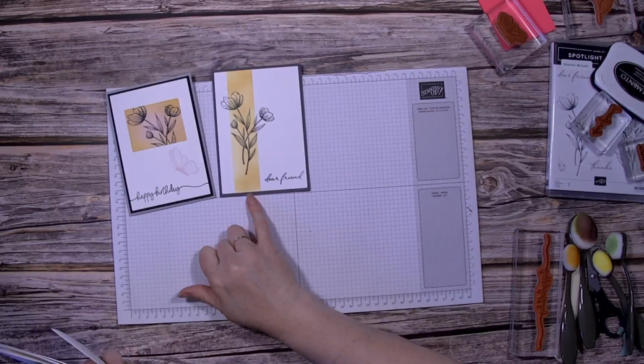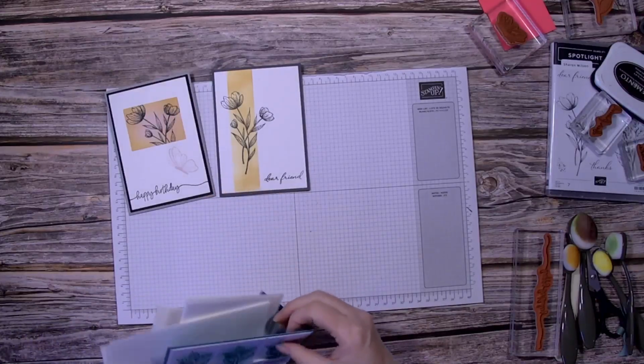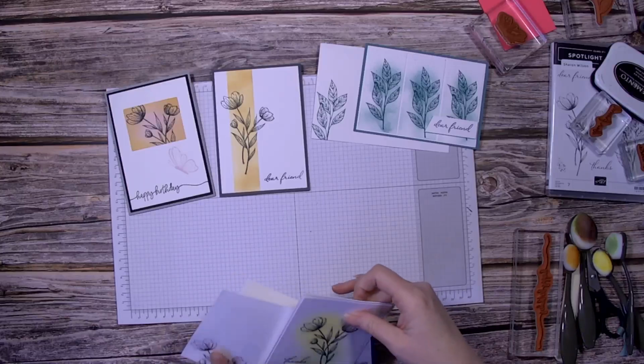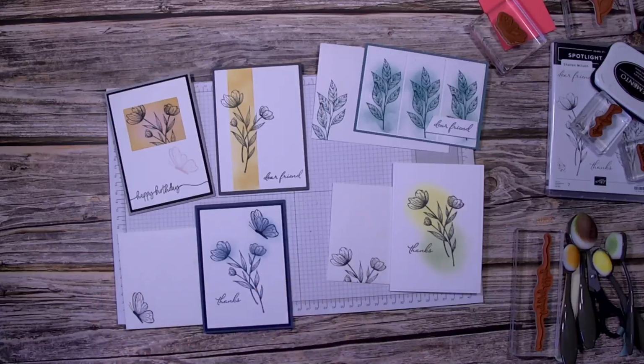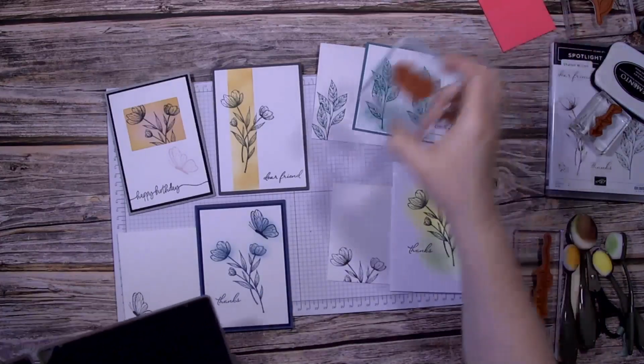I like the Basic Gray with the Peach Pie. I think that works quite well. And then I've got my Pretty Peacock one. I've got the Night of Navy and Misty Moonlight one, so I'm happy with those ones. I think they've all turned out really quite well. Not too bad for not really knowing what I wanted to do this morning.